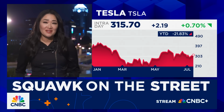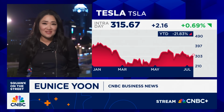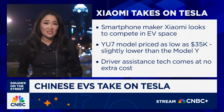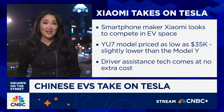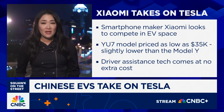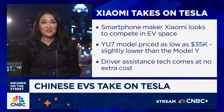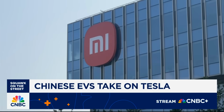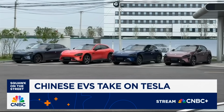This is an SUV that's going head-to-head with Tesla's Model Y here at $35,000. It's just slightly less than the Model Y. It also includes driver assistance technology, their most advanced one. They give that one away for free, unlike Tesla. Both are seen as performance cars, and the Xiaomi is seen as having a bit better range. Now, in China, of course, as you guys were talking about, there are so many car makers putting out so many new models, but this one has been getting a lot of buzz.